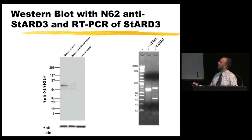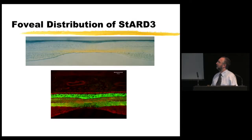And shown here is the Western blot. In the human macula, we see a strong labeling of STAR-D3 at the right molecular weight. In the peripheral retina, it's present, but at much lower levels. In the mouse retina, it's not present. And then we were able to look and see that indeed it's in the right areas of the retina, in the inner retina here, and extending into the Henle fiber layer. So again, it matches up in the areas that we would expect.